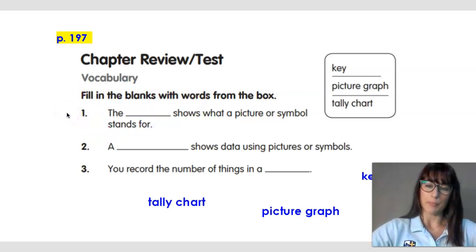First sentence says, the blank shows what a picture or symbol stands for. Okay, I know what it is because it's something that we must pay attention to when we look at pictographs. So I remember this one, that it is the key. Key is the one that shows me what a picture or symbol stands for. Something I must respect and always look at before I read the pictograph. Very good. Let's look at number 2.